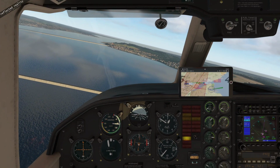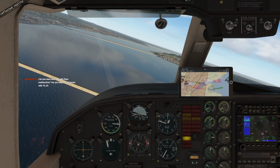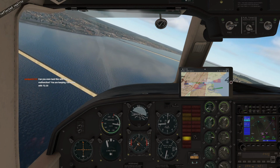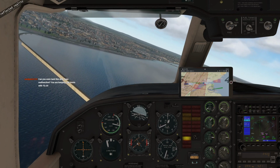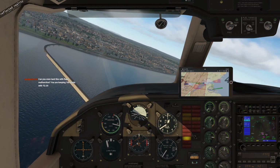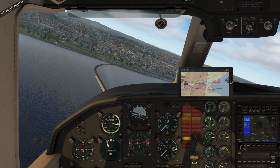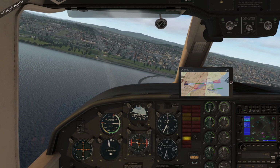So let's see if we can do a touch and go, and then we'll head off somewhere else. Can you land it with a flap malfunction? Yeah, you should be able to land it flapless. You can side slip it if necessary and set yourself up on a longer approach. It shouldn't be a major problem. Flaps are out, props are up, brakes off.